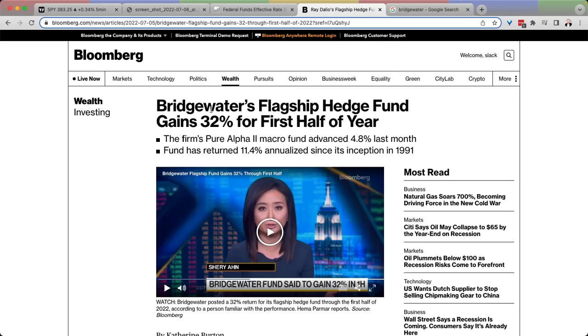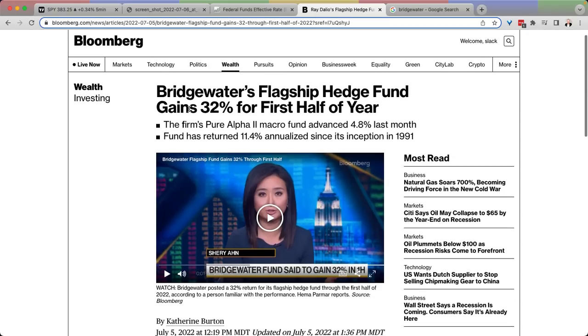So again, that article is from roughly a month ago. This one is from today. Bridgewater's flagship hedge fund gained 32% for the first year. So this has been the worst drop since 1970, but Ray Dalio and Bridgewater are returning huge gains.